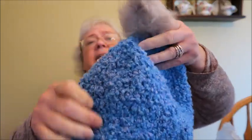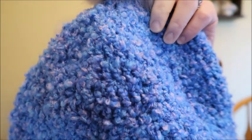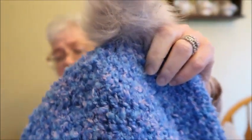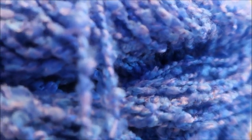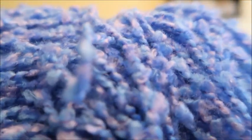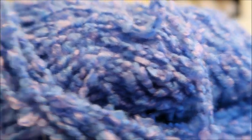Finished object number two is another hat, and this is some yarn that I got at the Art of Recycle. No, I don't have a ball band from this one. I don't know what this was, but here's the rest of the skein. It is a type of boucle, and you can see it's kind of bumpy.